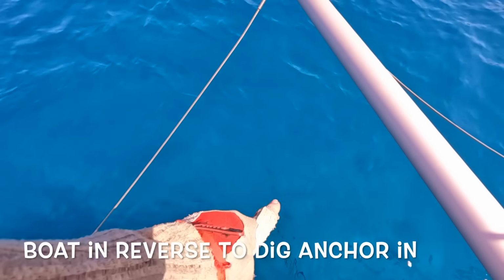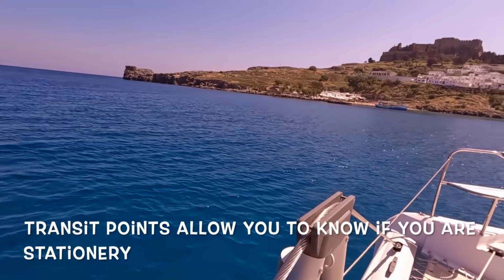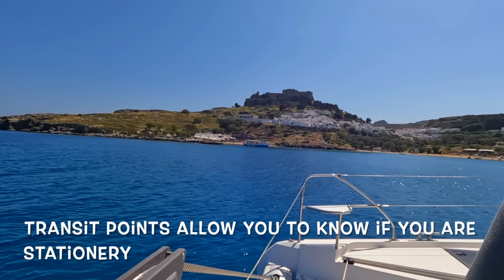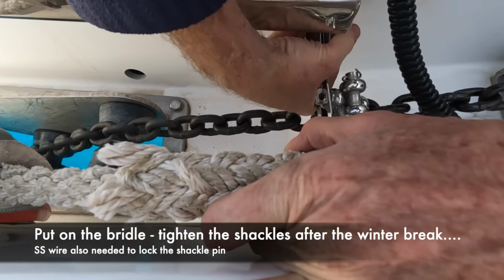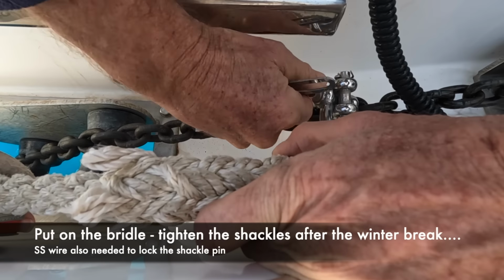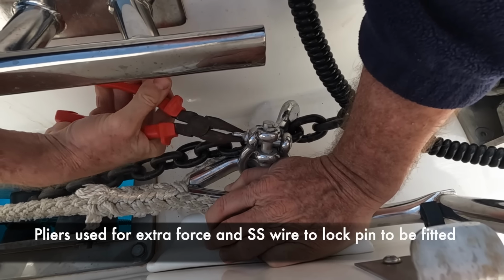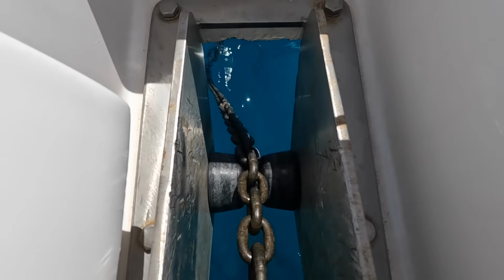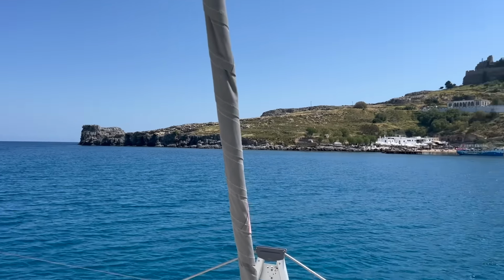You can see the anchor chain down there. It's good to line the boat up with something that's stationary to see if it's moving or not. The chain's still greasy from the winter protection. Through here, anchored, and this is Lindos.